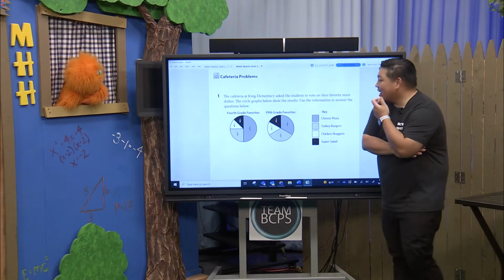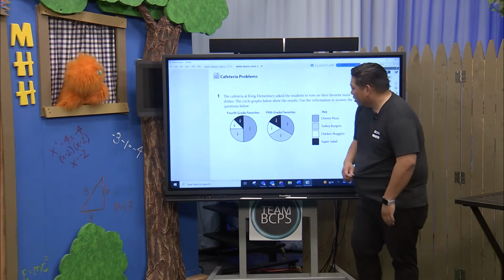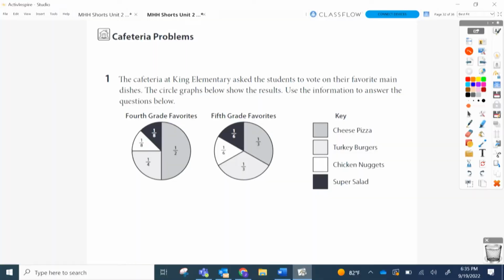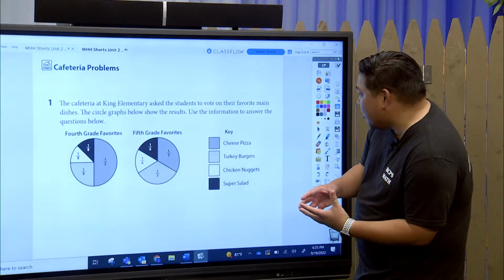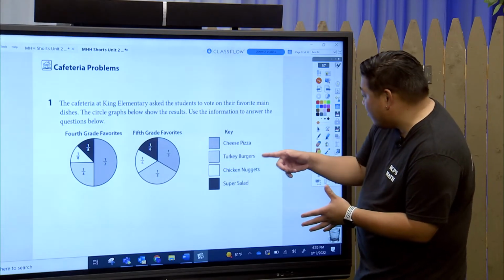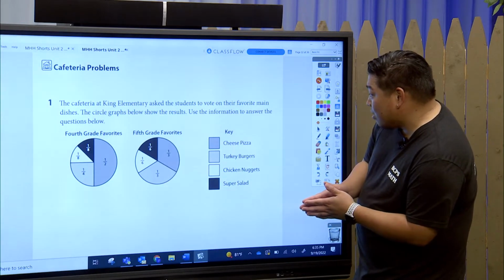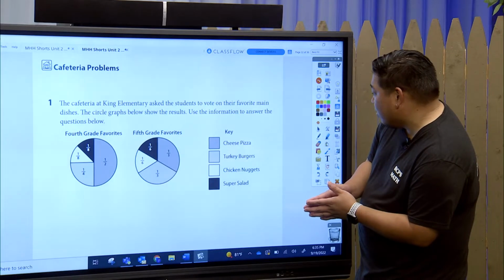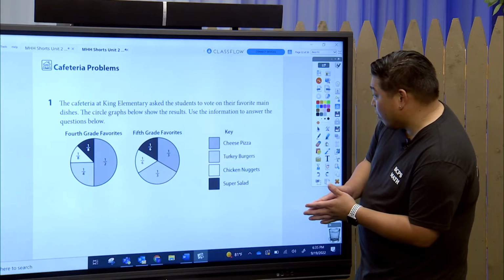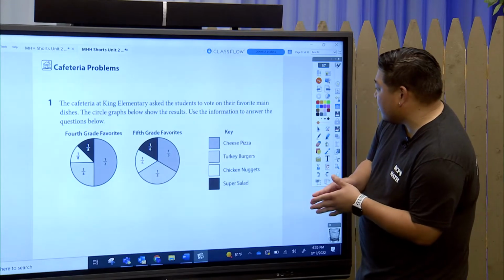All right, so let's take a look at how our 4th and 5th graders voted. Our 4th graders, just based off a quick observation, it looked like cheese pizza was their favorite. Half of them voted cheese pizza. And then the next biggest was turkey burgers with 1/4 of the vote. And then it was a tie for last place with 1/8 for chicken nuggets and super salad.